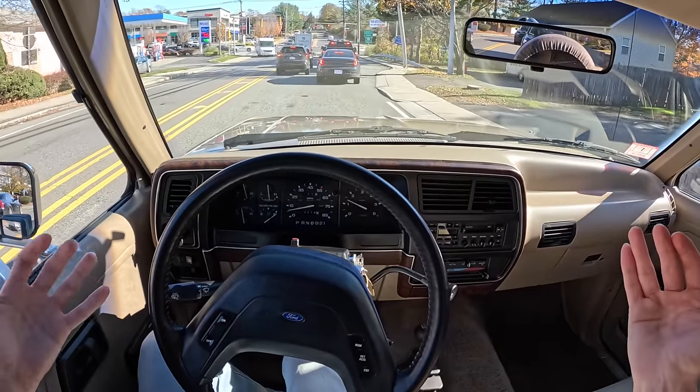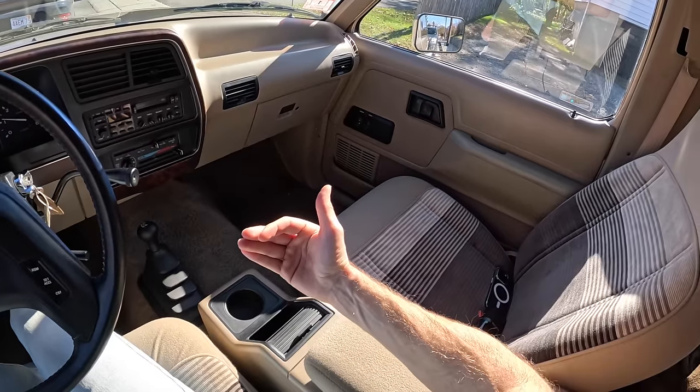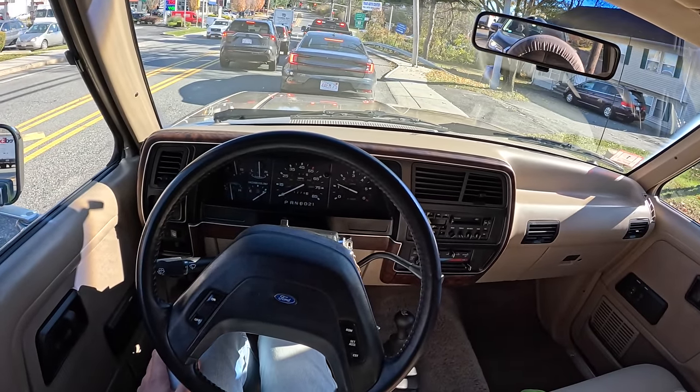It's soaking up most of the ugly stuff in these roads. I'm not really afraid to hit stuff. I kind of thought this would be like more fragile. It's not a Toyota Hilux, but it definitely feels pretty darn stout.